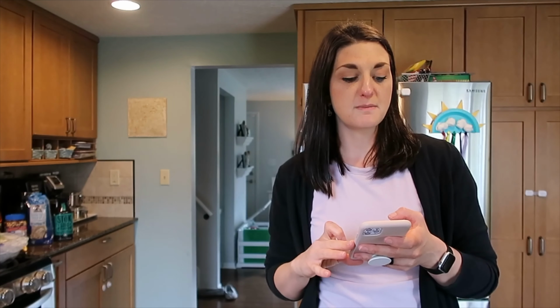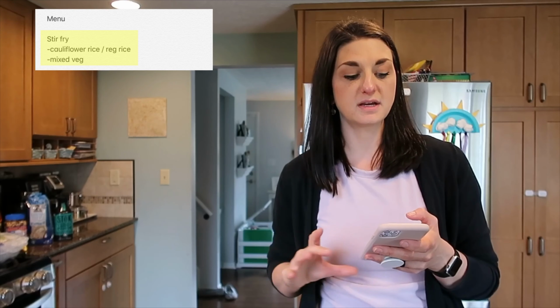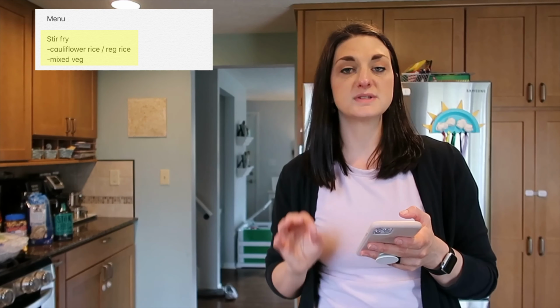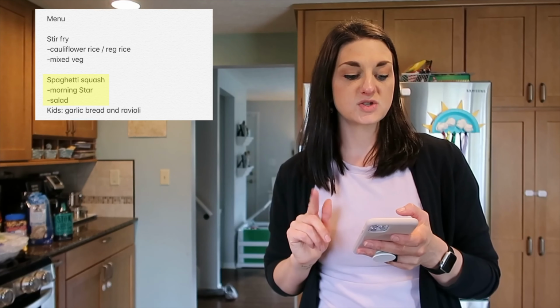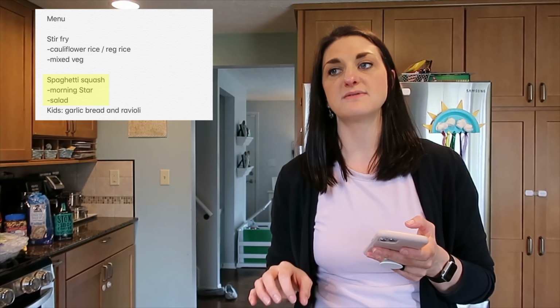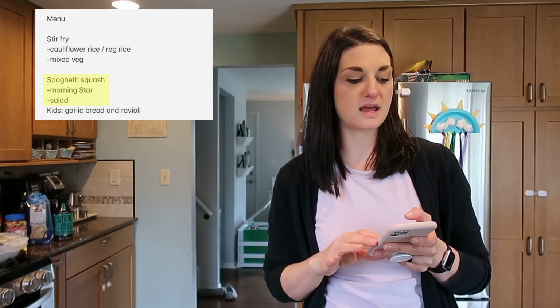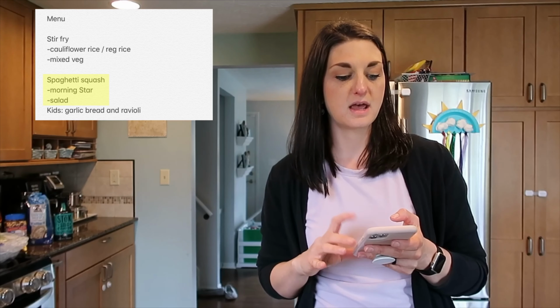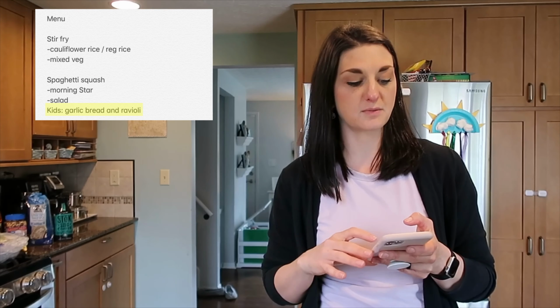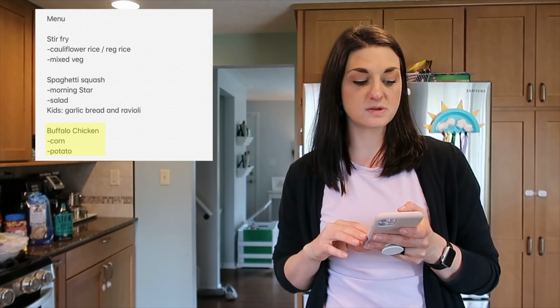So first on our menu is stir fry, and I'm going to do a mix of cauliflower rice and regular rice, and then I'm going to throw in some frozen mixed vegetables with that. Next is spaghetti squash, and I always cook up some Morning Star, which is like a vegetarian, I think it's actually vegan, like a vegan ground beef, and then a salad, and then my husband and kids can have garlic bread. And my kids don't care for spaghetti squash, so they always get ravioli on spaghetti squash night. Next is buffalo chicken, and I'll serve that with corn on the cob and red skin potatoes.